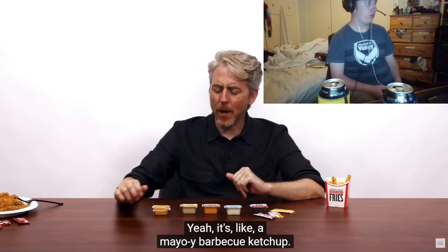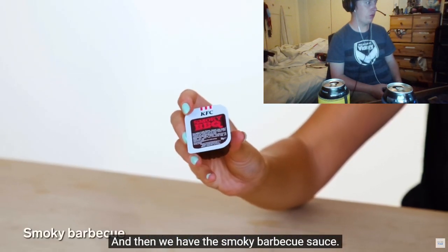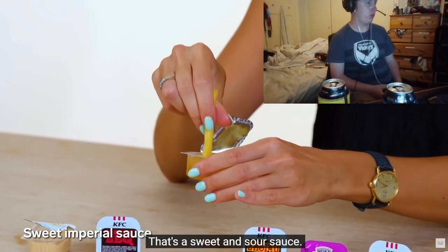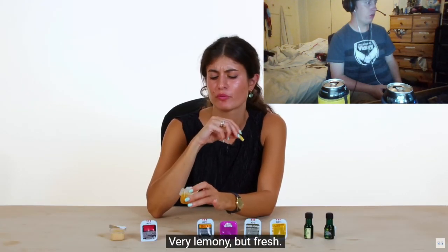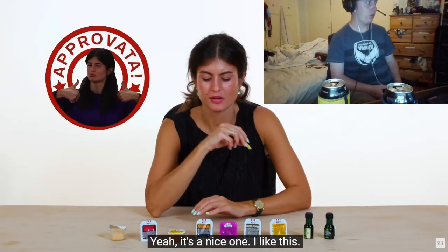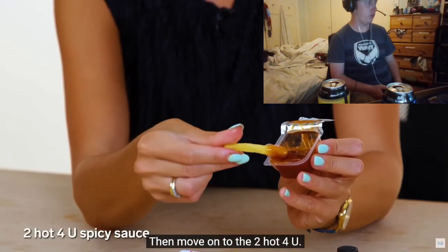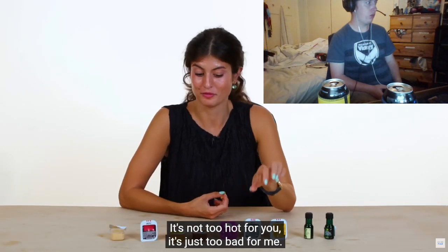Yeah, it's like a mayo-y barbecue ketchup. And then we have the smoky barbecue sauce. And then we have the sweet imperial sauce. That's a sweet and sour sauce. Very lemony, but fresh. Yeah, it's a nice one. I like this. Then move on to the too hot for you jelly-like. It's not too hot for you, it's just too bad for me.